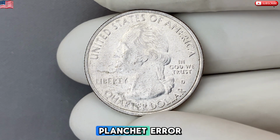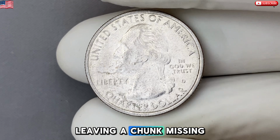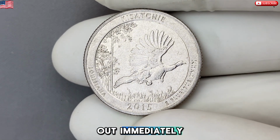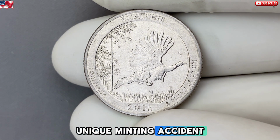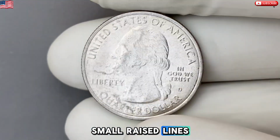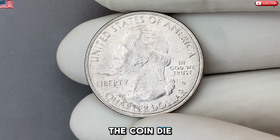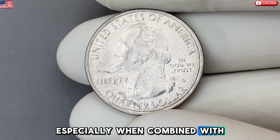Then there's the clipped planchet error, where the coin's metal blank is improperly cut, leaving a chunk missing from the edge. These clipped quarters stand out immediately and are beloved by error collectors because each is a unique minting accident frozen in metal. Some Kisatchie quarters even show die cracks or cuts, small raised lines or blobs caused by imperfections or damage to the coin die. These features add character and rarity, especially when combined with other errors.